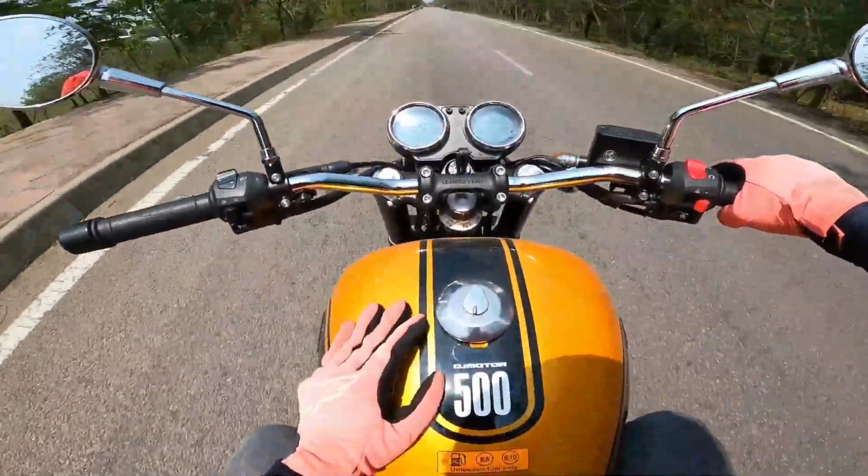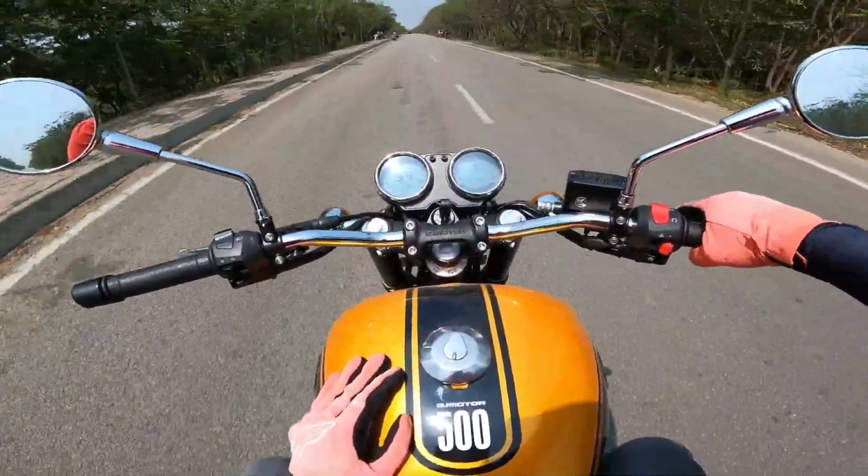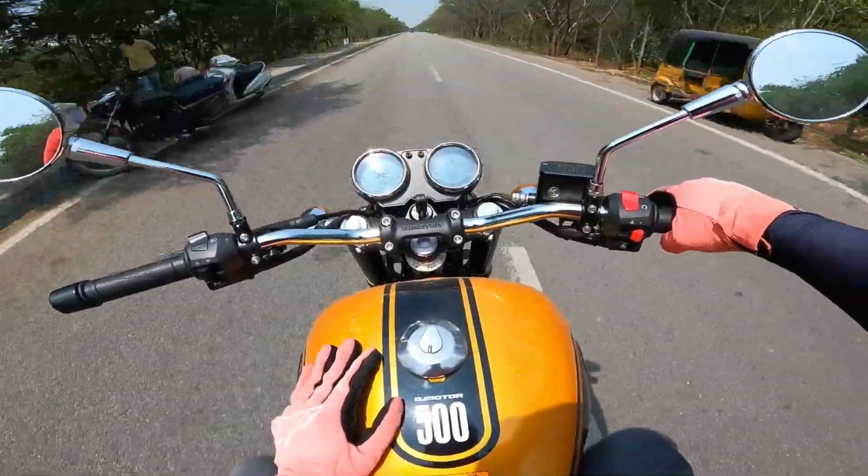That 36 newton meters of torque, that's pretty good. Seat height I think is around 800 mm, and yeah, it's manageable. Forward set foot pegs, so it's a cruiser, so that's bound to be there.